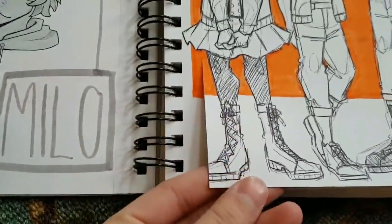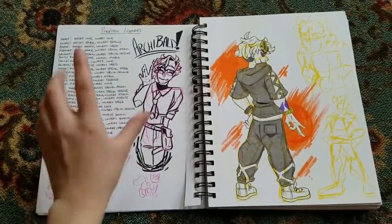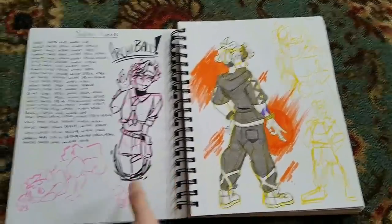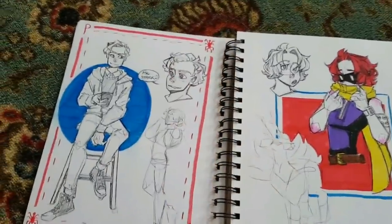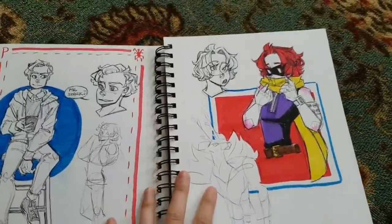See this, why do you do that? Here I was taking notes about Pokemon because I am a nerd. About the natures and stuff. And then I drew one of my Pokemon trainer OCs, and then Guzma. Got him. Here we have Peter Palka. Peter Palka. And then here is that same Pokemon trainer from the beginning.